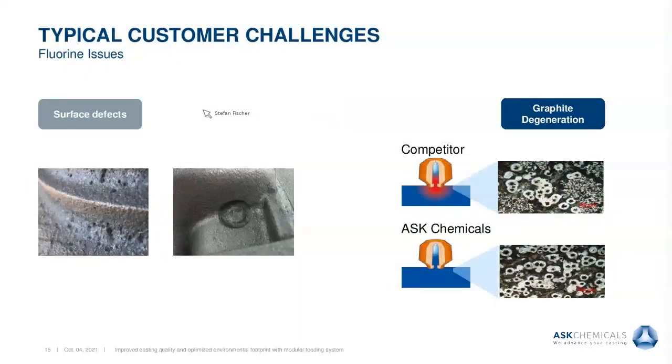So the most important effect is that if you have a high fluorine content in the sand, in your molding sand, what happens quite often in green sand molding lines, that the fluorine from the riser is accumulated in the sand, and when you cast the metal, you can get a reaction between the liquid metal and the fluorine coming from the sand, and you have a kind of slag building, which creates then these surface defects, what you can see here on the left picture.